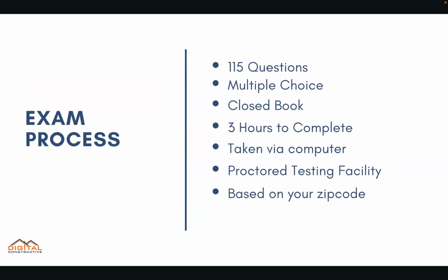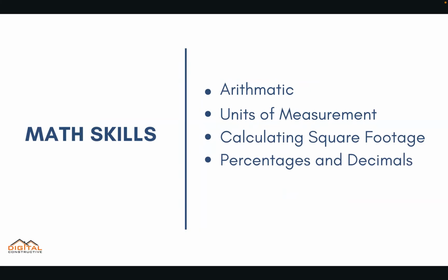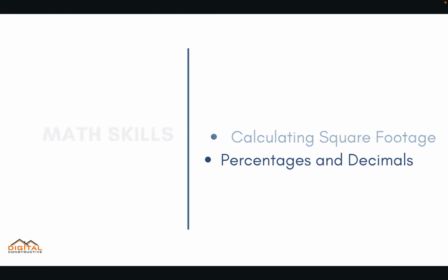Now, the exam is about 115 questions. It'll be multiple choice, closed book. You'll get 3 hours to complete it. It'll be taken via computer at a proctored testing facility that'll be assigned to you based on your zip code. Now, you also need to be familiar with a few mathematical topics, including arithmetic, units of measurement, calculating square footages, and possibly percentages and decibels.